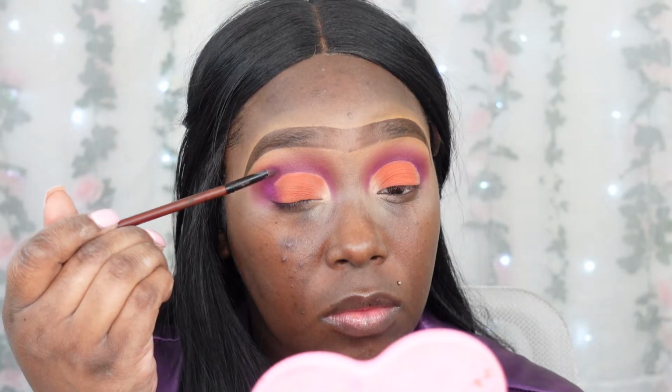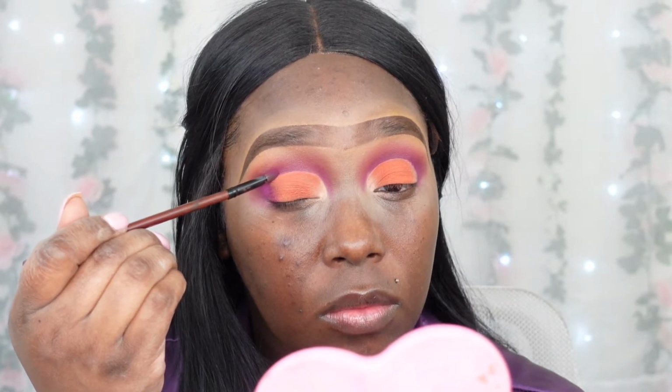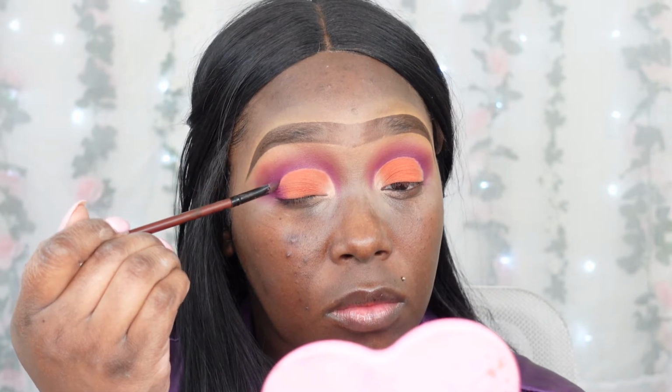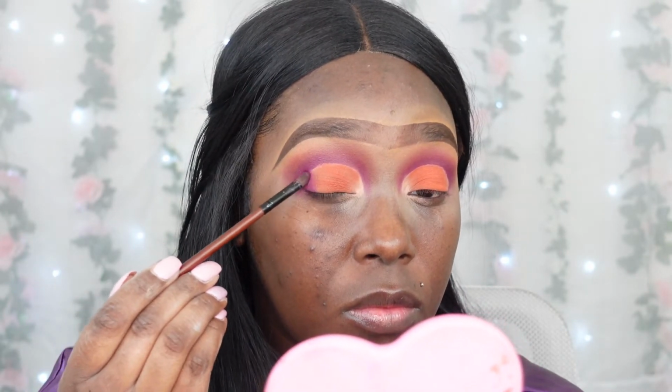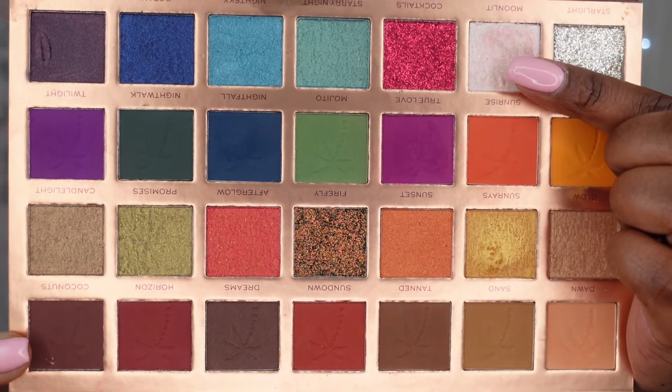This is going to help get rid of that harsh blend. So I'm going to go around my cut crease area as well, make sure that everything is looking blended together. And then I'm going to go back in with this beautiful weird color.